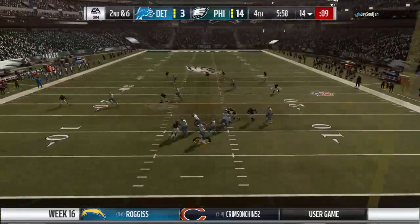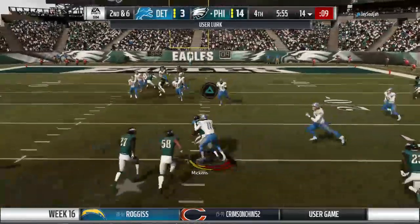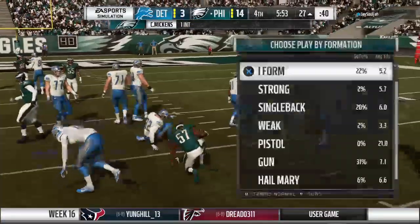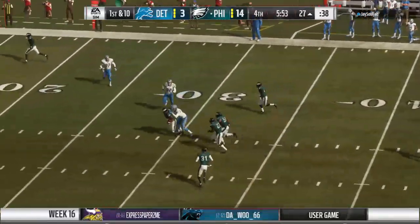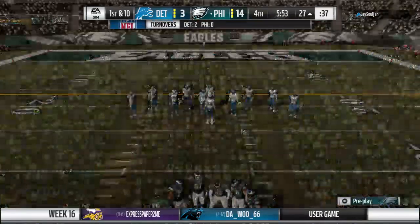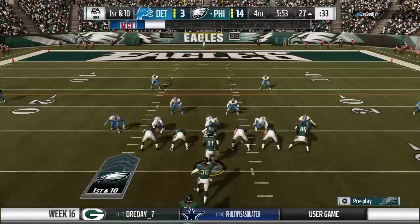Second down. Here's Stafford. Looking for Jones, and it's intercepted. Picked off at the 30. And they're going to set up shop at the 27-yard line. Partner, we always talk about possessions being at a premium in these games. And now in this situation, throwing an interception here when you have to claw your way back in, that one's going to hurt, and in a big way.